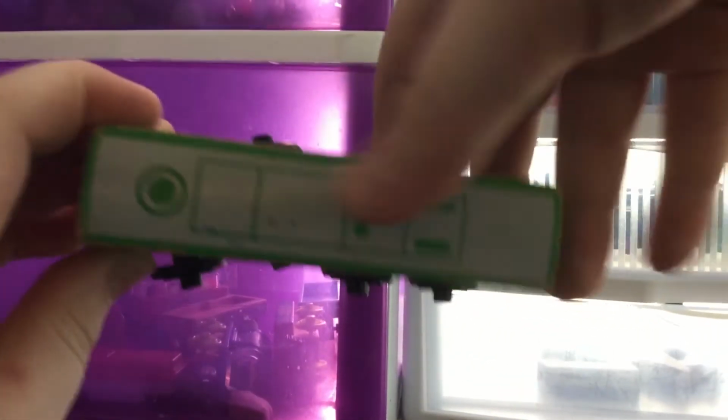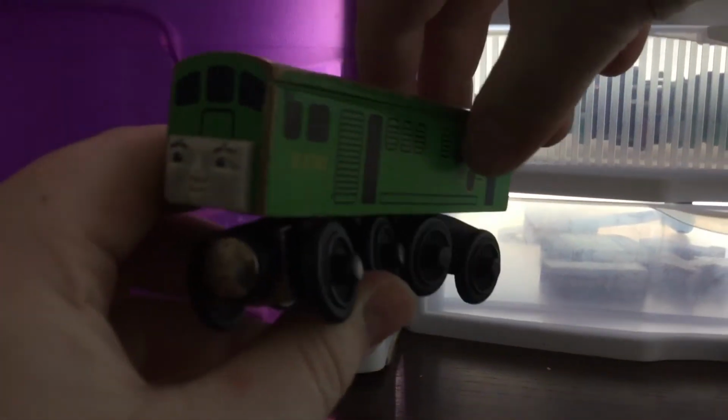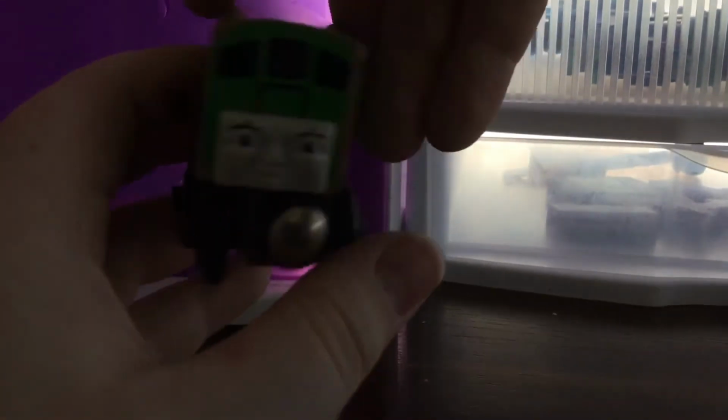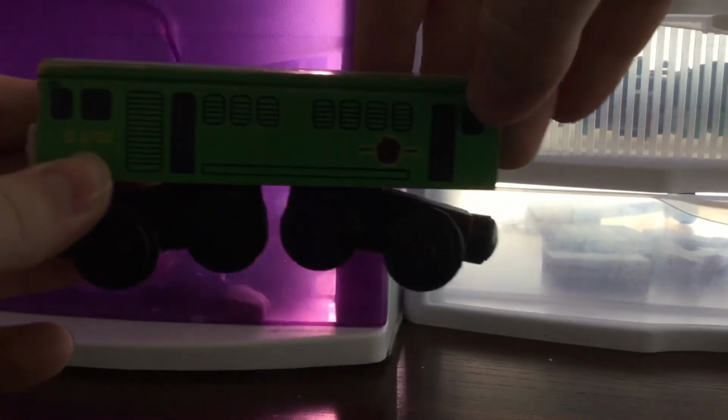Anyway, he's got some detailing on the top here, which I personally like more than the original 1990s version, just because this one is a lot cleaner, and I didn't really like the gray roof on BoCo, so I'm really glad that they updated it to white. And so he's obviously got the diesel detailing and this really cool British Railways logo. Too bad my camera's not focusing right now.